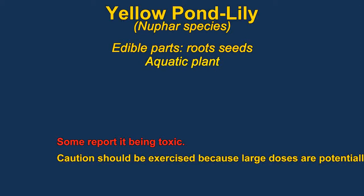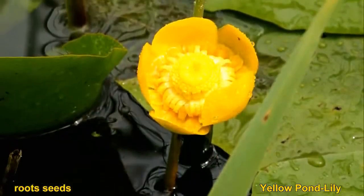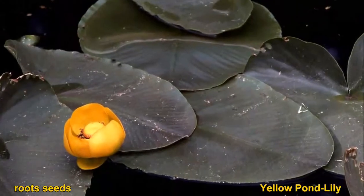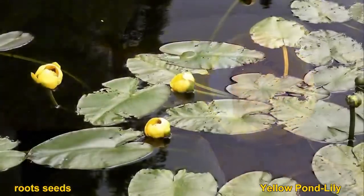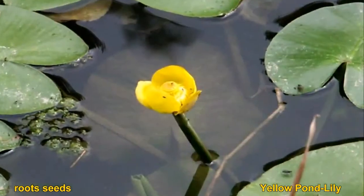The seeds of yellow pond lily are the main edible part. There are reports that the root is also edible, but it's probably not worth the trouble. The seeds can be very bitter. That can be reduced by boiling in water and replacing the water. You probably shouldn't eat too much of the roots. Large quantities could be toxic.